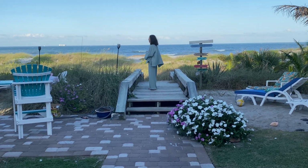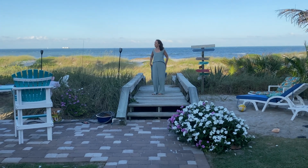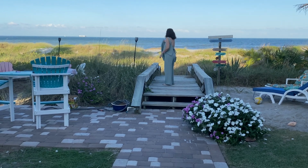Now the top is a little too big for me. I'm going to have to size down even smaller for the next version, but probably just in the back. You can see it's riding really low, and it should be up a little higher.